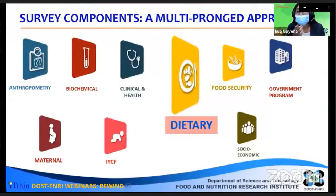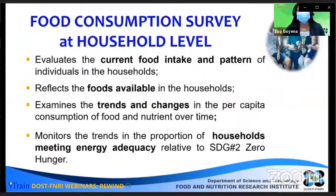So the dietary assessment is one of the 9 survey components of the expanded NNS to comprehensively assess the nutritional status of Filipinos. The other 8 are anthropometrics, biochemical parameters or the biomarkers, clinical, food security, government programs, maternal, infant and young child feeding, along with socio-demographic and economic characteristics of the households.